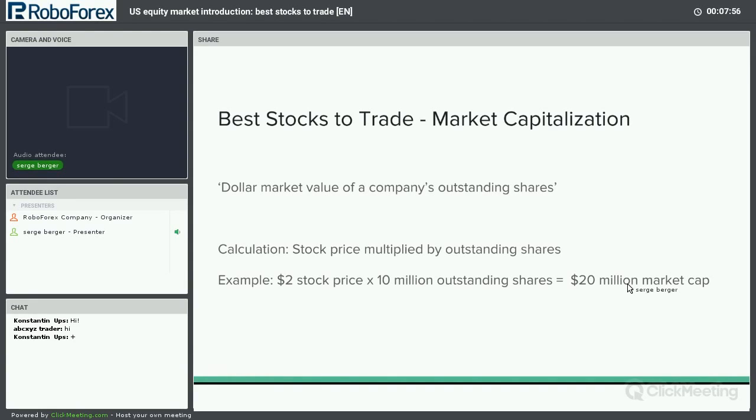Apple, for example, has a market capitalization, the last time I checked, of closer to 600 billion, something like that. I'm going to quickly have a look at this for you right now, just to double check. But the market capitalization is an important concept to understand because it also has to do with finding the best possible stocks to trade first and foremost as a primary filter. To me, that's an important thing.